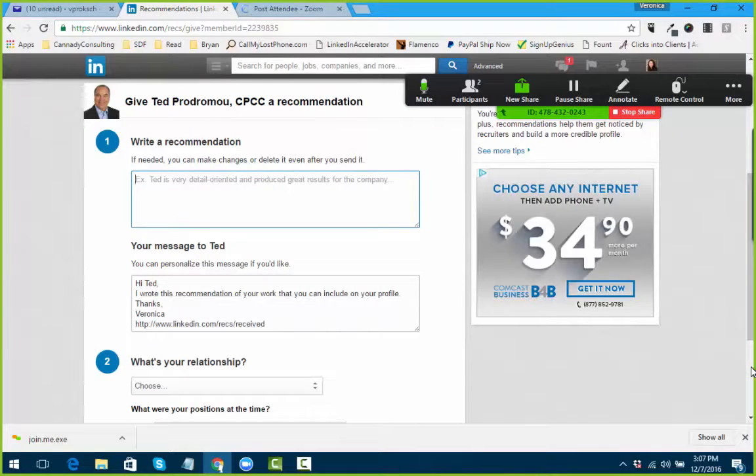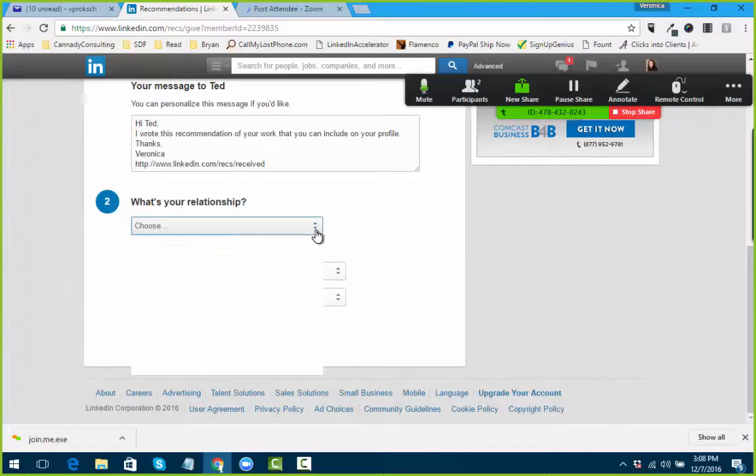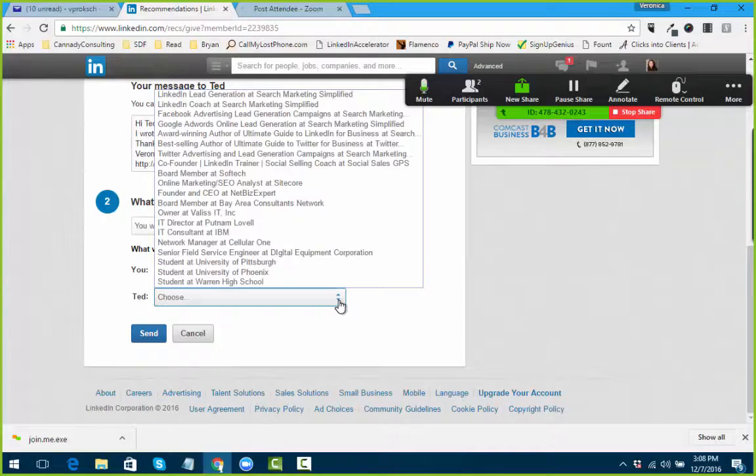I could scroll down to his recommendations, or I can just click the drop-down box. One thing I do want to bring your attention to is when I'm choosing to recommend him, I want to make sure that I'm selecting the correct company. And with Ted, for SEO purposes, under the same company, he's worn different hats. He's done SEO, he's done lead generation, he's done LinkedIn training. So with this drop down, I can say I was a client of Ted's and my position is Veronica Cannady Consulting, and here I just want to pay attention to what I'm selecting. I haven't worked with him for Google AdWords, so I want to select LinkedIn Coach at Search Engine Simplified.